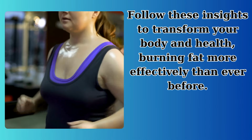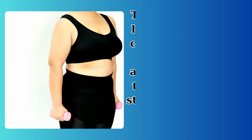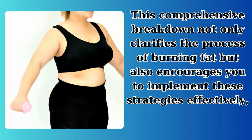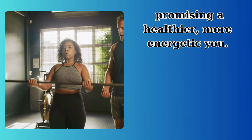Follow these insights to transform your body and health, burning fat more effectively than ever before. This comprehensive breakdown not only clarifies the process of burning fat but also encourages you to implement these strategies effectively, promising a healthier, more energetic you.